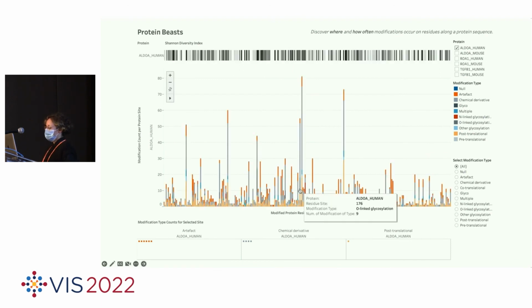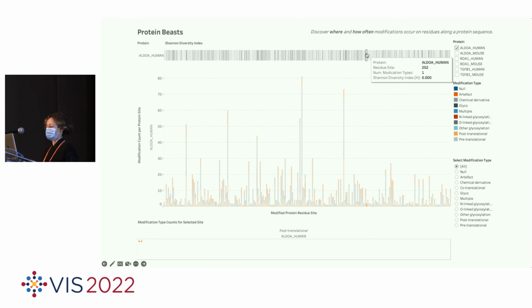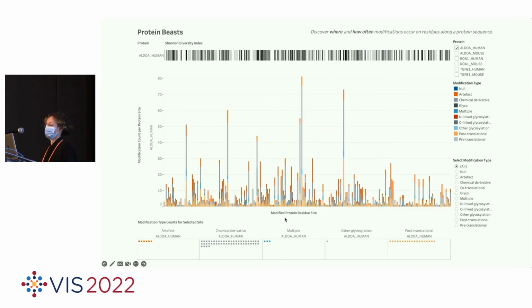Our most fine-grained view focuses on the modification types and their frequencies for a single site, which has been selected from either of the 2 coarser grain context views. We're using a unit visualization metaphor to emphasize the individual countable occurrences of modifications within each site.